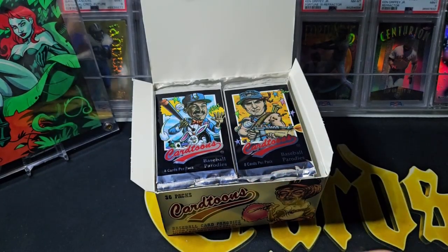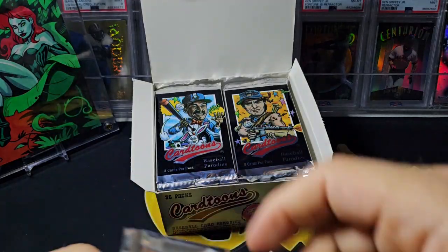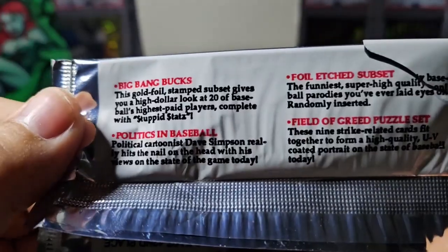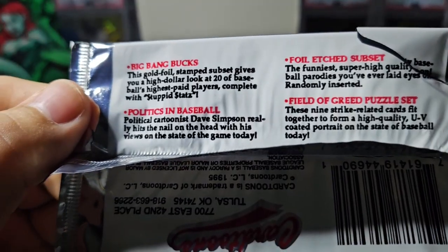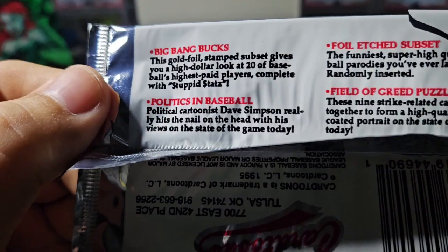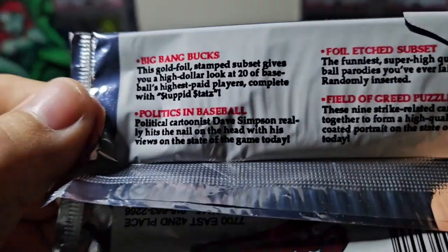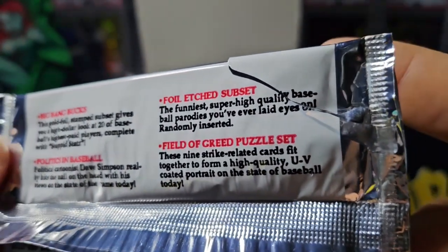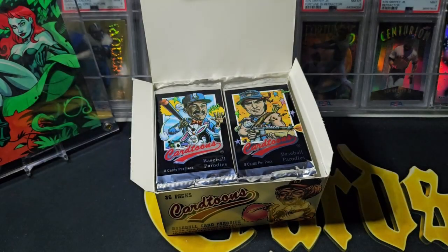Now, are there inserts? Let's see, where are the inserts here? So there is Bang Bucks foil stamped, which gives you a high dollar look at 20 of baseball's highest paid players. Politics and baseball, political cartoonist Dave Simpson really hits the nail on the head. Foil etch subset, and Field of Greed puzzle set. So let's see what we get.